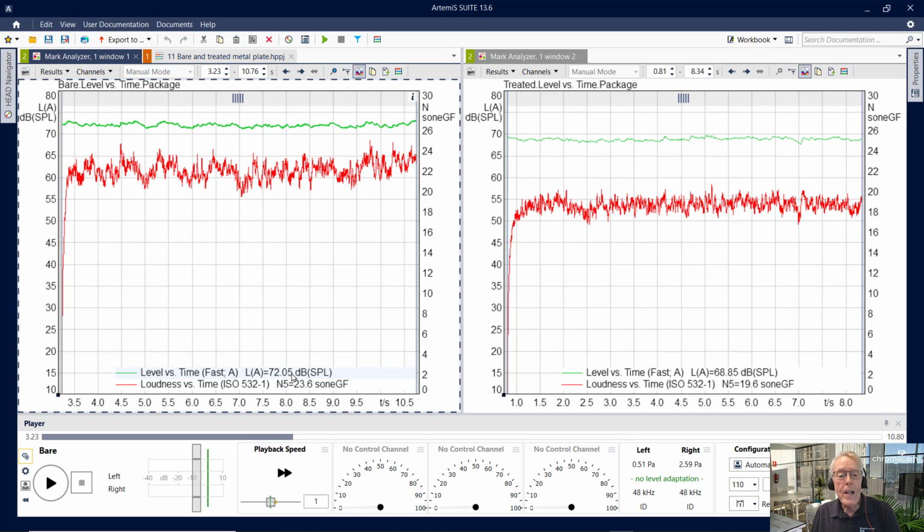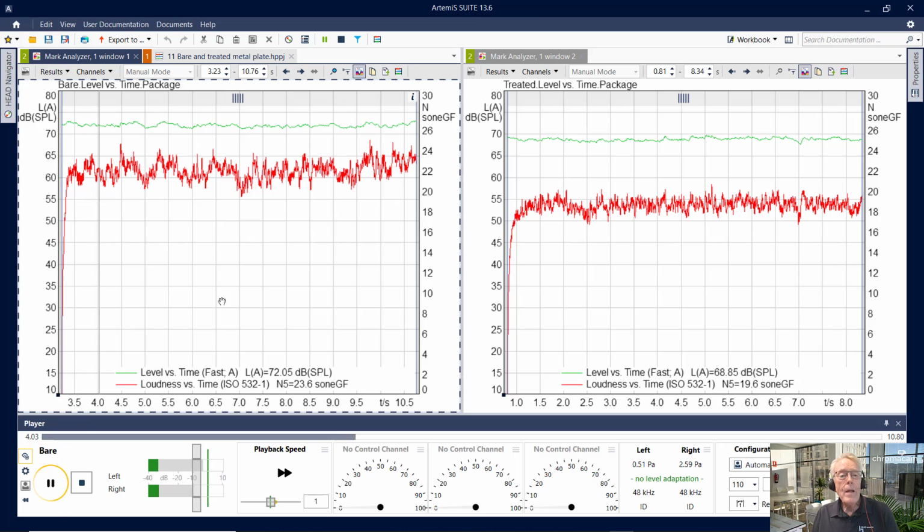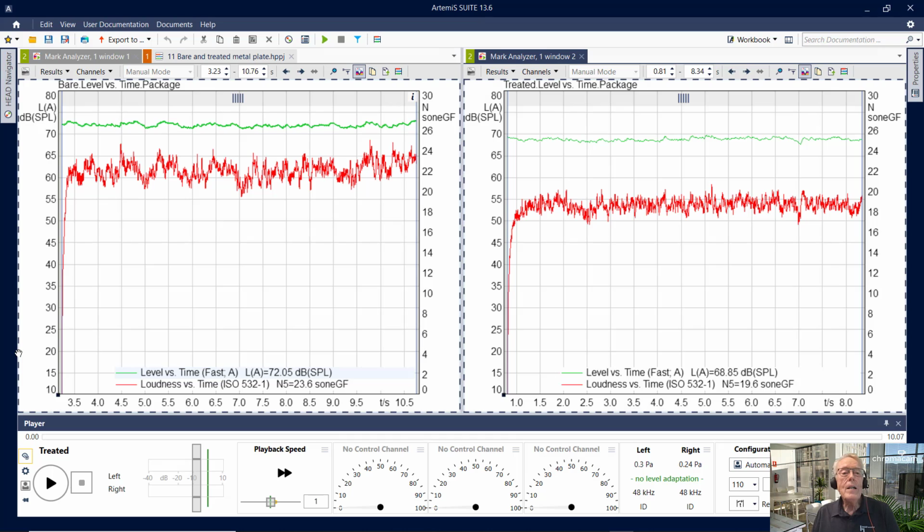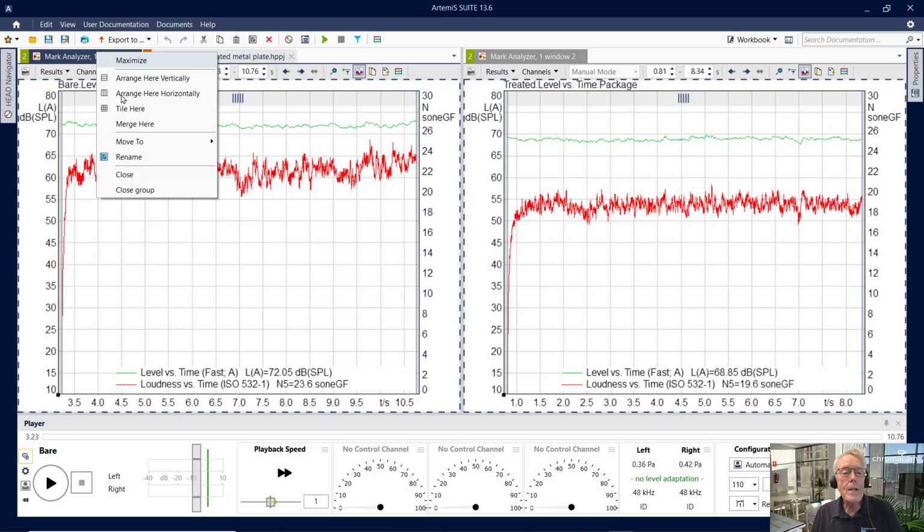The level is 72.05 dB SPL, 68.05 dB SPL in the damped case, and the loudness went down 19.6 as opposed to 23.6. That's noticeable. The loudness changed more and also is less irregular in the damped case. Bare, damped. But let's unleash some other metrics. So let's close this.